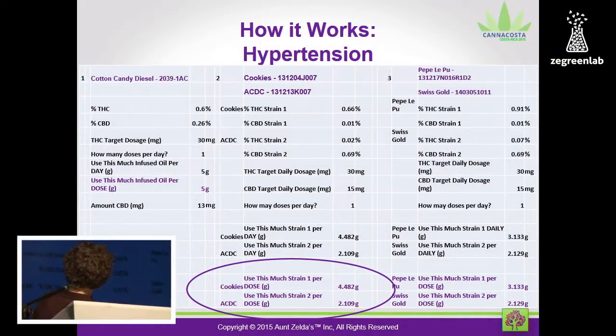So once we had the cookies and the ACDC here, we were able to get the 30 milligrams, and the closest we got on that was 15 milligrams, which was good enough. The 2 milligrams difference in his case on the CBD isn't going to make a difference one way or the other when you're dealing with something at this low of a level with a relatively healthy man, except for the hypertension.